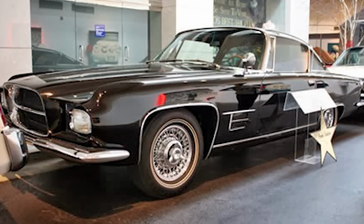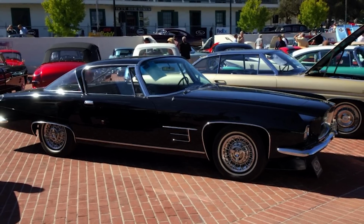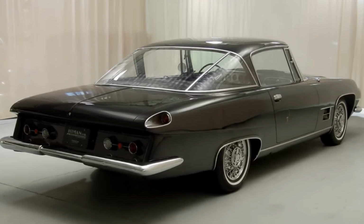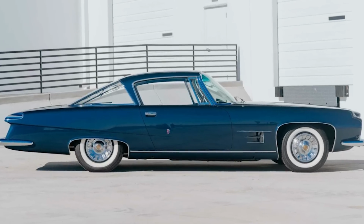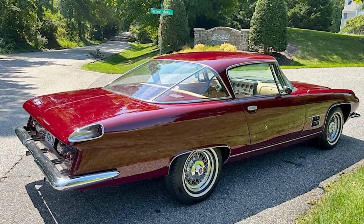Today, the Ghia L6.4 is a coveted collector's item. Of the original 26 cars built, only 17 are known to have survived, making them even more desirable. These cars occasionally appear at auctions, where they fetch significant sums due to their rarity, design, and historical significance.